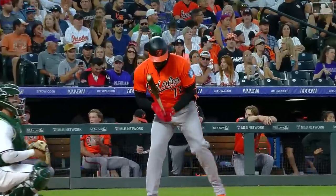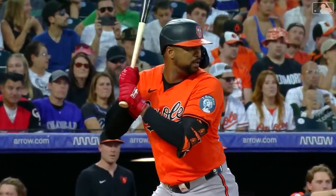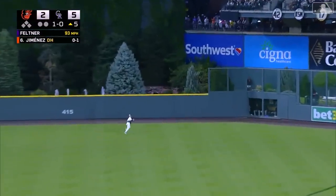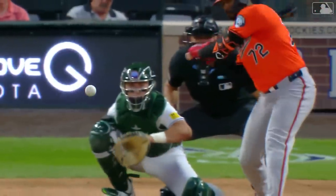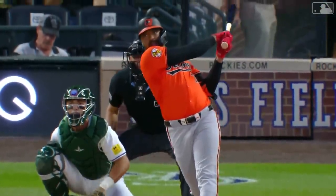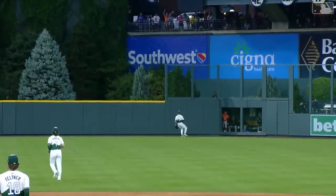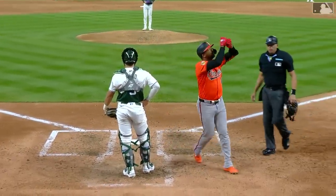5-2 Rockies, 5th inning. Ryan Feltner gets one of the two right-handed batters, Eloy Jimenez, to start the inning. And Jimenez smokes one to center field. That ball tracing toward the wall, go. And there it is. Eloy Jimenez's first Oriole home run into the shrubbery here in Colorado. It was just a matter of time, folks. Now he can really just trot around the bases, which is what he's best at.